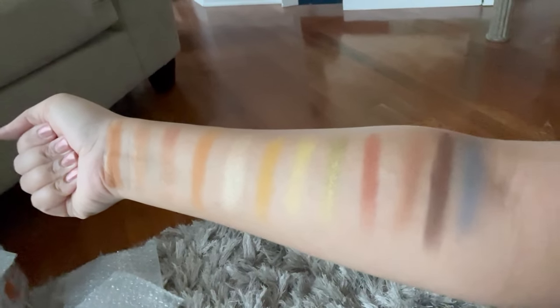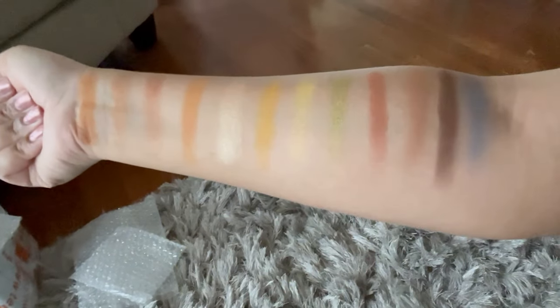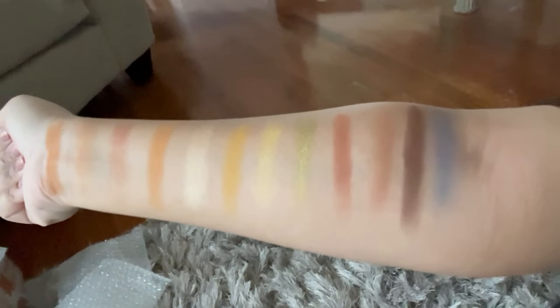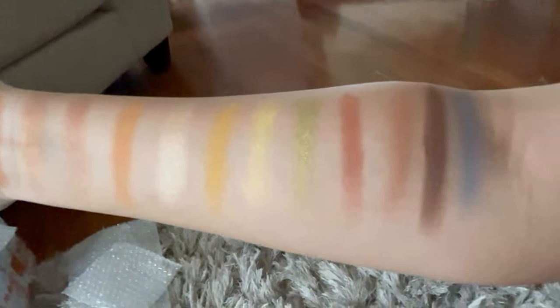Come on a little closer. This is the color story on my skin tone. Very, very beautiful. I am in love with that shimmery green. I actually really like that blue. I don't wear a lot of blues. I will definitely give it a try. I think this is so pretty together. It's mine.